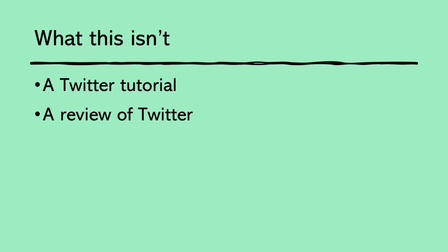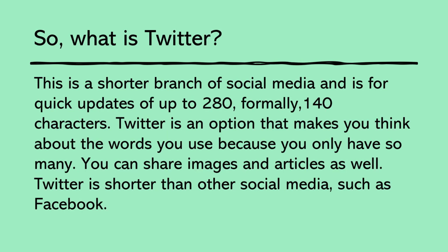What this isn't: a Twitter tutorial, or a review of Twitter. So what is Twitter? This is a shorter branch of social media and is for quick updates of up to 280, formerly 140, characters. Twitter is an option that makes you think about the words you use because you only have so many. You can share images and articles as well. Twitter is shorter than other social media, such as Facebook.